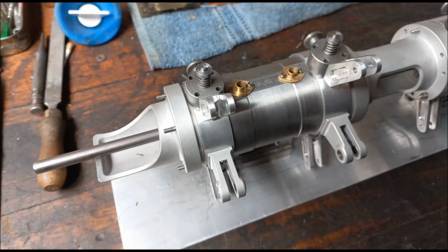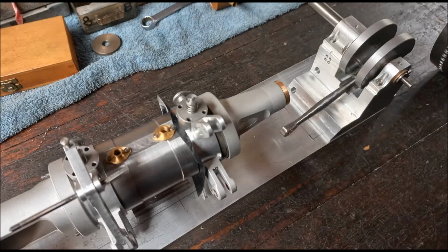Everything he uses is as original. He hates seeing socket header cap screws on stuff unless they're going to be hidden. Everything that is exposed can be seen. All the fasteners are done to scale. And as I said, John doesn't use castings. Everything is machined from the solid.